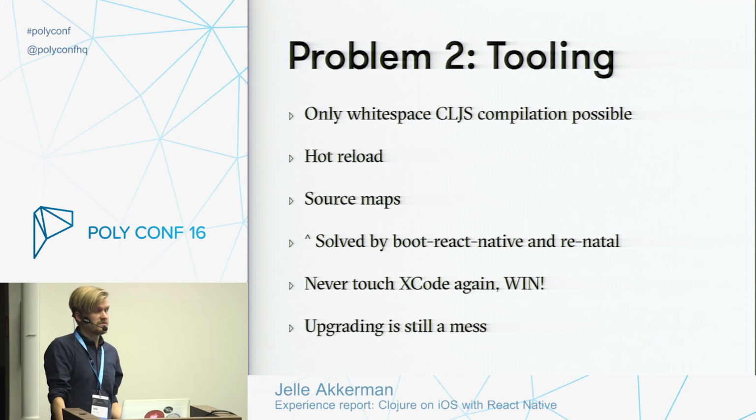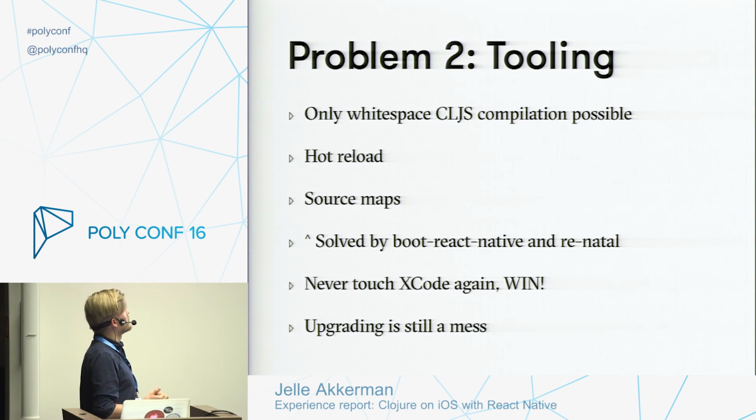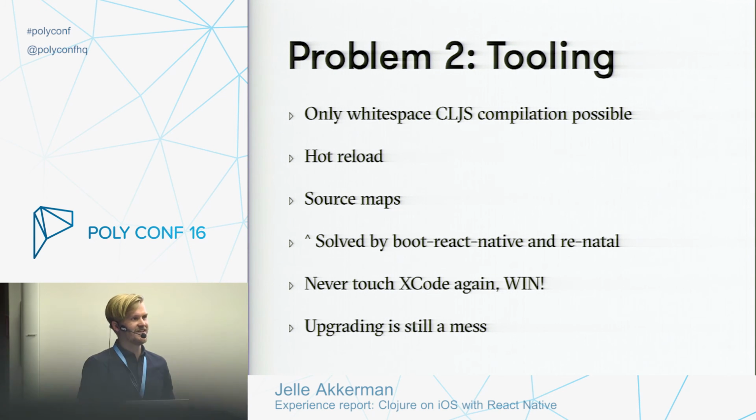Okay, so another big problem is the tooling, and most of it's now fixed. But yeah, this was kind of broken in the beginning. Especially Boot React Native, they were quite quick to allow quicker compilation. So instead of having to wait 5 seconds for your change to show up, it now showed up in milliseconds, often even faster than vanilla JavaScript. So that's great. Hot reloading came out of the box with ClojureScript, which is great. That way you don't have to touch Xcode again, this IDE which takes ages to start up.